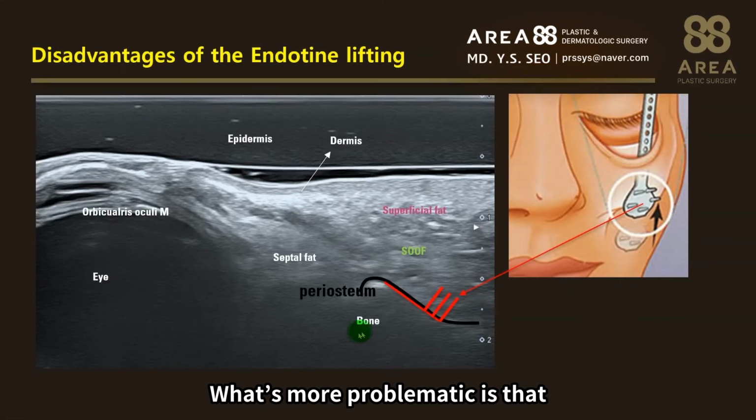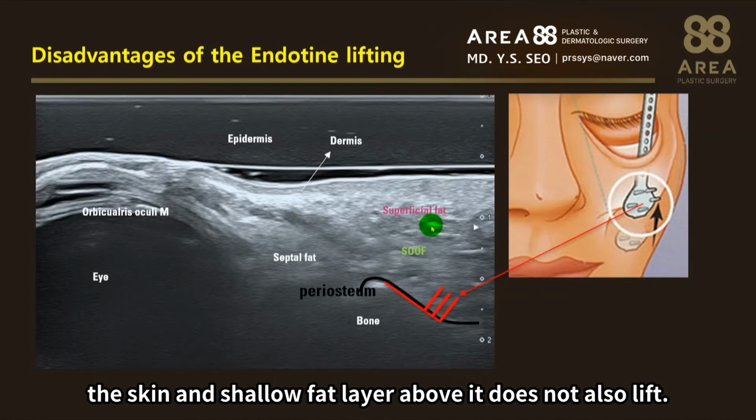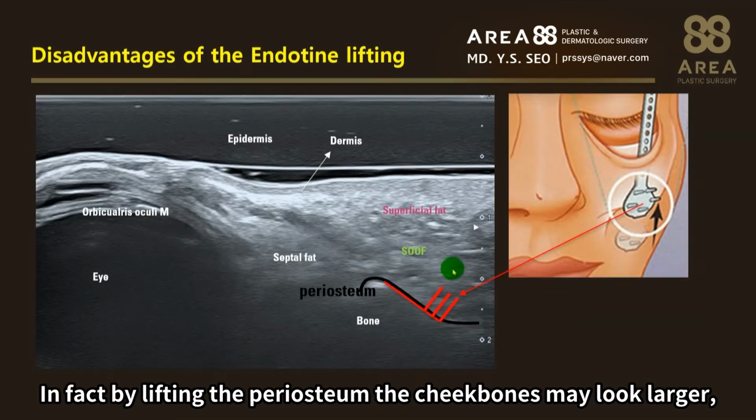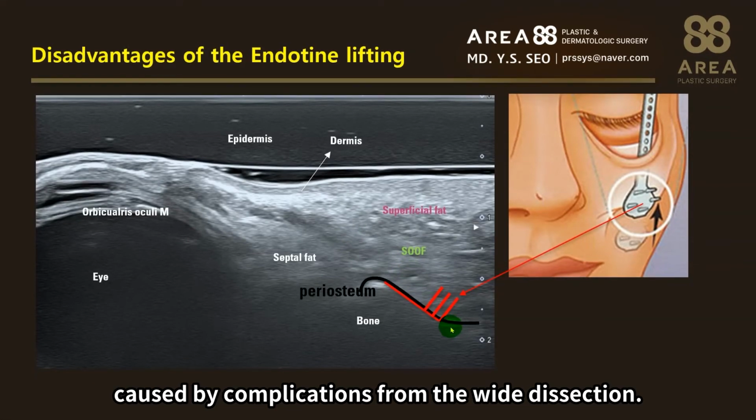What's more problematic is that just because the periosteum shown in black line is lifted, the skin and shallow fat layer above it does not also lift. In fact, by lifting the periosteum the cheekbones may look larger, and there could be damage and more sagging caused by complications from the wide dissection.